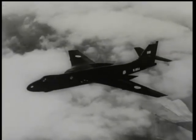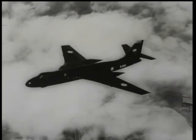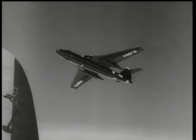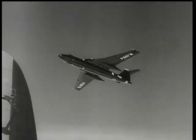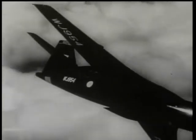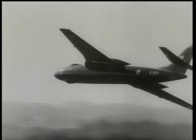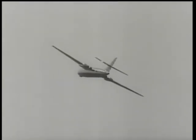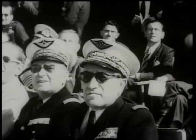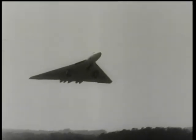The Vickers Valiant was the second V-bomber on show. This is the Mark II variant. Now the third V-bomber, the Vulcan. The Vulcan, the world's first delta wing bomber, is in production for the Royal Air Force.